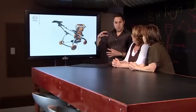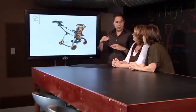Oh my. So it's the race car. Is the stroller going to have a storage bag? It is, and that's what we're going to do when we get to more movement, because we've got to figure out if we're collapsing it or not, or where it goes.